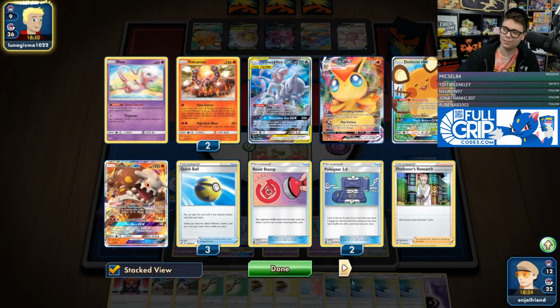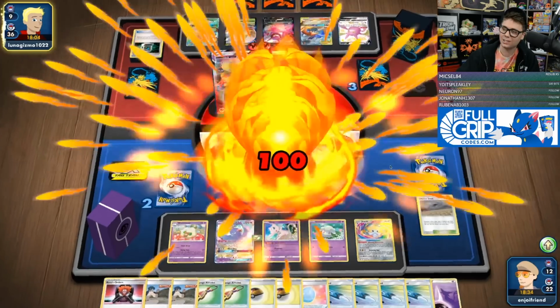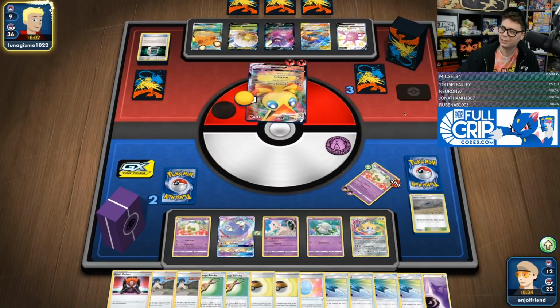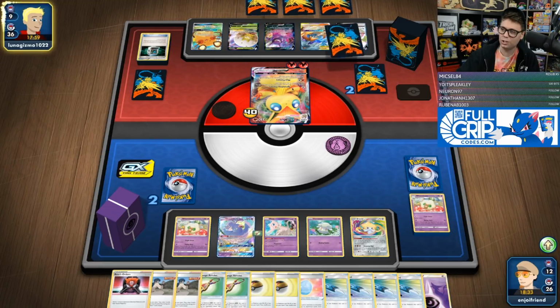I mean, really, they set up pretty decent. They had a couple of Volcanions going. They didn't get the turn 1 attack. They had to Flare Starter. And that is just going to be GG's.